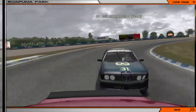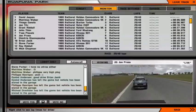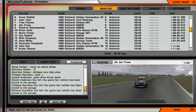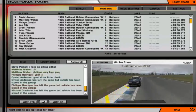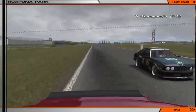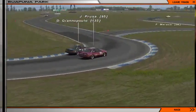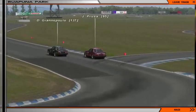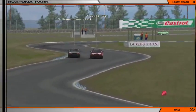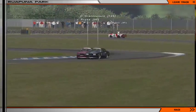We're back here now with Prussia and Giannopoulos, still fighting very hard for this position. It still looks to be pretty much the closest battle on track, at least the most consistently close. Oh, as Dimitris goes for an audacious braking maneuver, Jan gives him room. Good spot there, Jan, to leave him room, and Dimitris looks like, oh no, actually, Prussia has to run off the corner. And he is still on the inside.